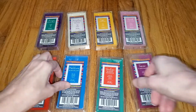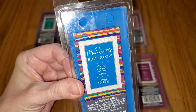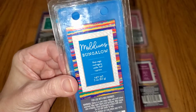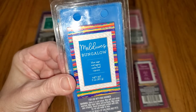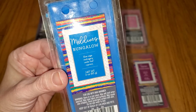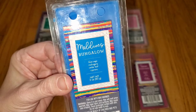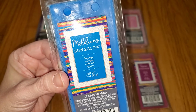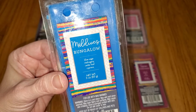Next we have Maldives Bungalow. Notes are blue sage, mahogany, cedar leaf, and cypress. This is a nice men's cologne scent that's not overly sweet. In fact, it's really just a little sweet and kind of dark with maybe a barely detectable smidgen of leather. It smells just like Sensational's Black Tux, although it's just slightly sweeter and with a soapier note.